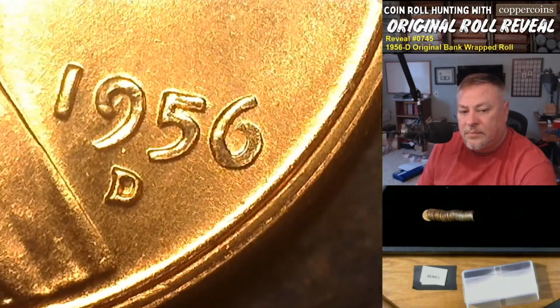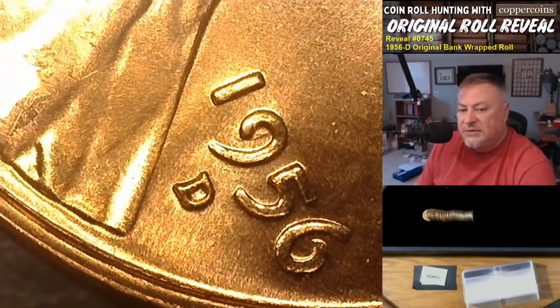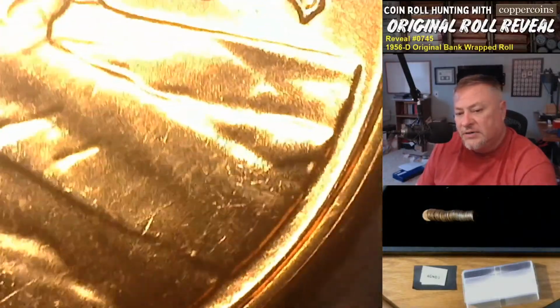But that's a good thing. For one, it shows us that we're doing an original bank wrap roll. Silver nitrate. Silver nitrate will pick up coin number 15. And so far, we still lack finding any die varieties in the roll.